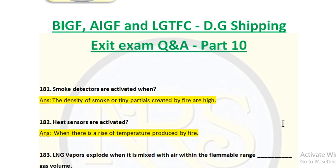Question number 182. Heat sensors are activated when there is a rise of temperature produced by the fire. Heat sensors work on the concept of heat and temperature. It has a bimetallic strip. When the temperature is high, this bimetallic strip will expand and make contact, the circuit will be closed, and the alarm will be raised.